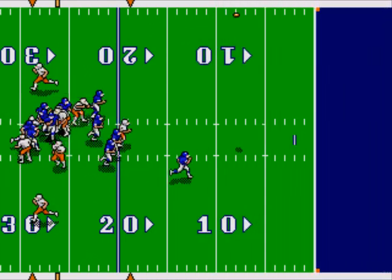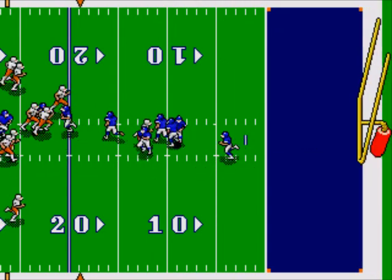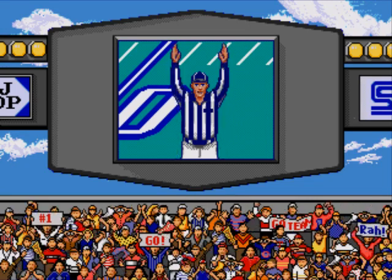And here comes the kick. 3 points. Indianapolis leads. With the score, Indianapolis 3, Denver nothing. A 43-yard kick.